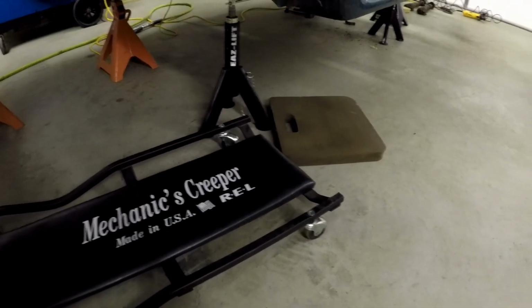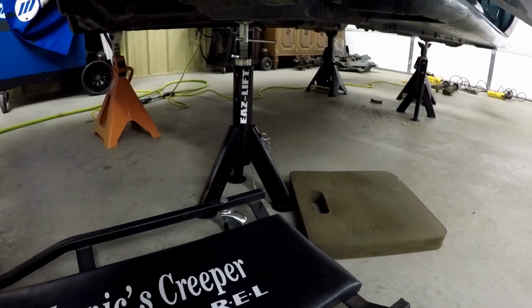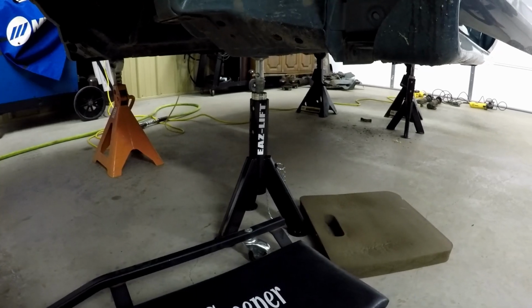So what I did was buy these Ease Lifts. They're not really a jack. What they're used for is RVs. So people will have these stowed away in their RV. When they get somewhere, they'll take these out, stick them underneath their RV into the frame, and then they can have a nice stable RV that's not shaking around as they're walking through it.